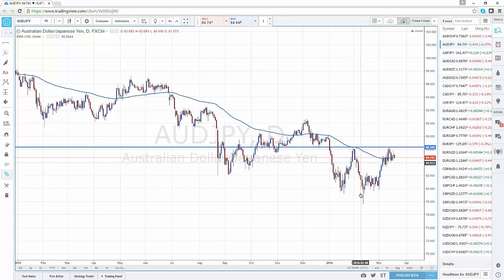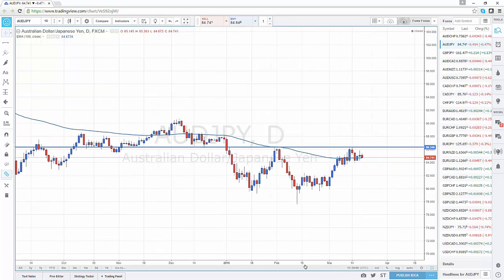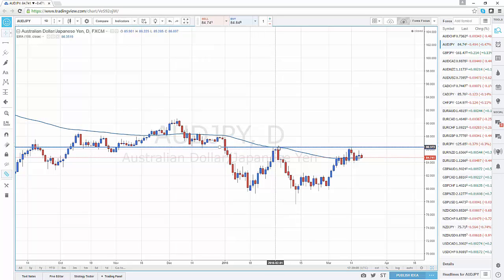And again, look at the reaction to the level. Zoom in again. It's not just that the market comes to a level and then goes away a bit. We're looking for big reactions to levels, and that's exactly what we got here. So the market rallied from 79.38, around that sort of area, up to 86.33. That's a big move. And then when it got to that level, it retraced all of that move.